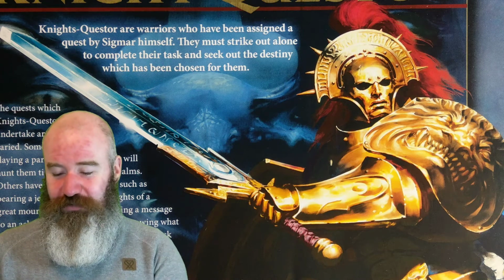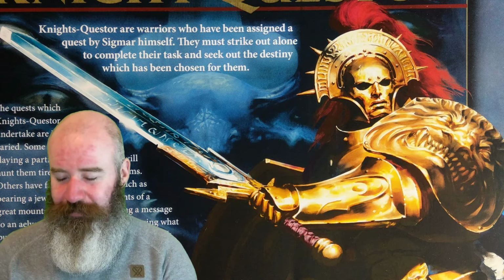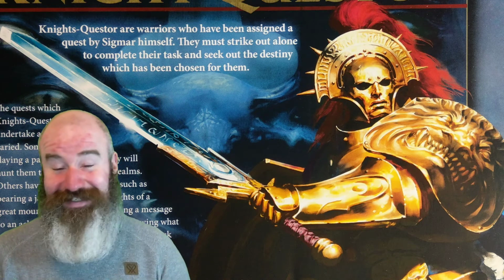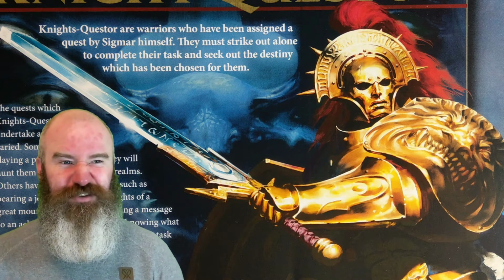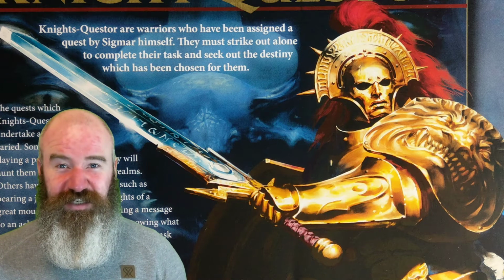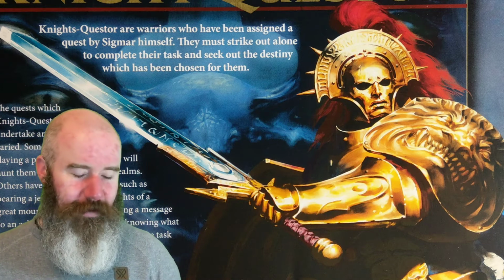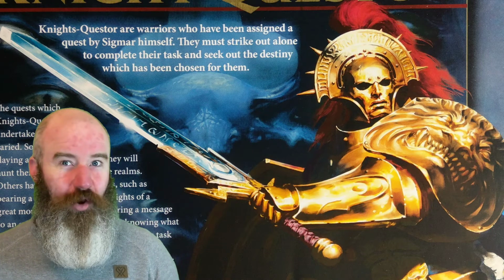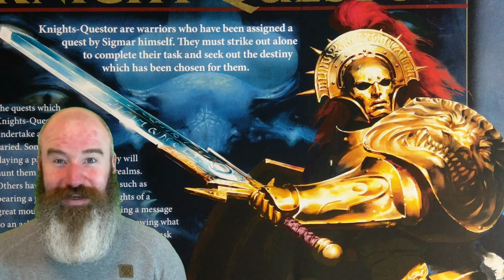So, the first page is about Stormcast Eternal's Knights-Questor, which is the model that comes with this issue. The warriors are assigned to a quest by Sigmar himself, so the God King Sigmar sat on his mighty throne, surveying the lands he rules. He says to this little fella, "Hey little fella, can you go and get me this magazine from the shops?" And then that's the quest that Knights-Questor is sent out on.